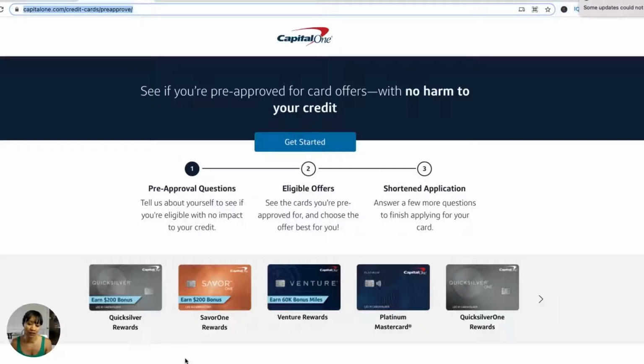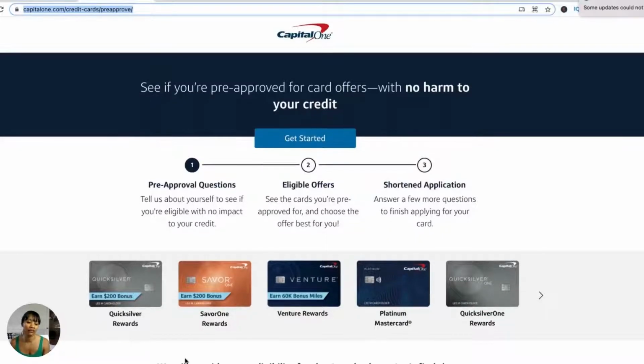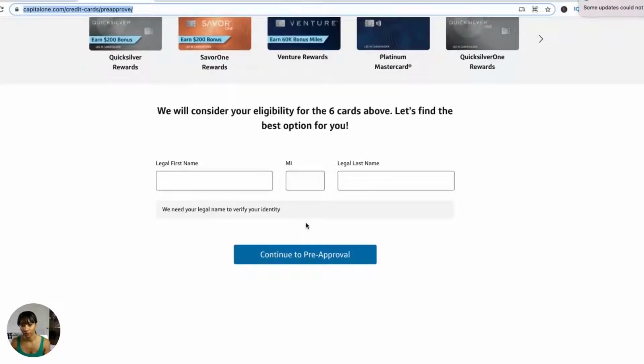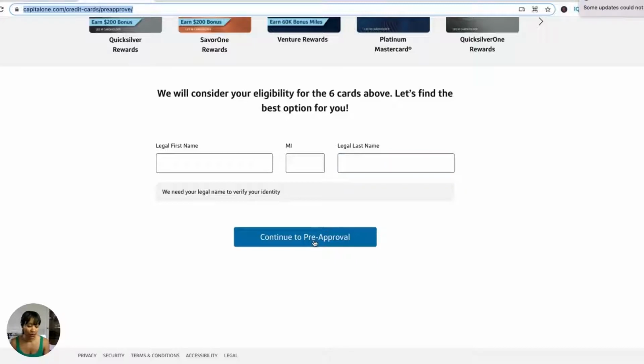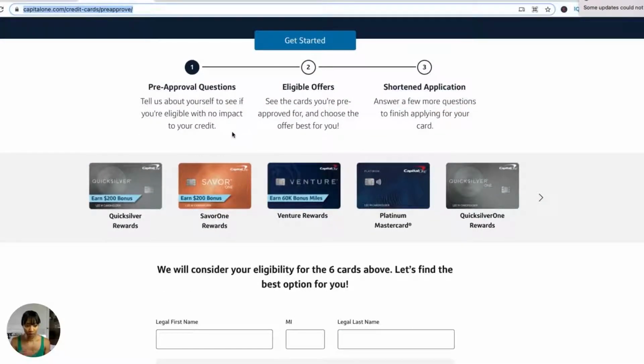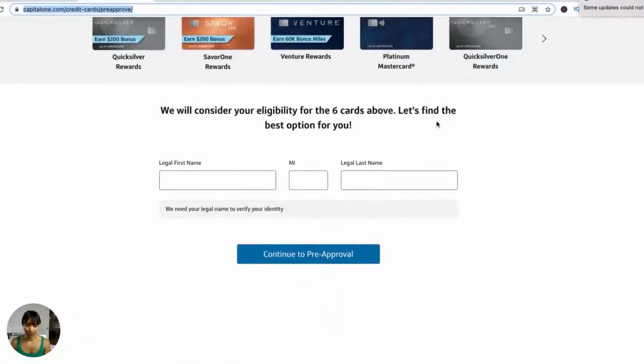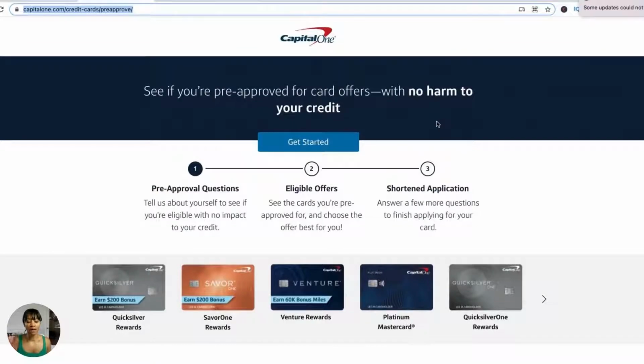The minimum is $1,000. Now your Venture Capital One, they have a 60,000 bonus mile offer that you can earn by using the credit card to purchase travel or airfare or flights or whatever. The minimum credit score that you need for that is a 700. The minimum limit that they will grant you for this credit card is 5,000, and the max is $50,000. Okay. So if you have a pretty good credit score, you potentially could get approved for the Venture Capital One credit card.